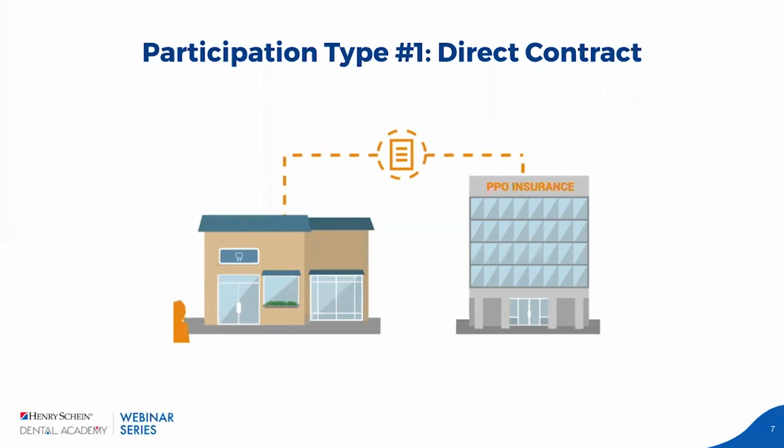So first and foremost, participation type number one is what we call a direct contract. If you're under a direct contract with an insurance company, what that means is you've credentialed directly with that insurance, you've agreed to their reimbursement rates, you've also agreed to treat their patients, you filled out a credentialing application, and they're the one that is paying your claim. So a direct contract would be, I credentialed with Aetna, for example. I agreed to Aetna's reimbursement fee schedule. I treat Aetna patients. I send the claim to Aetna. Aetna pays the claim. That's a direct contract.